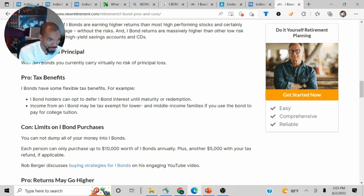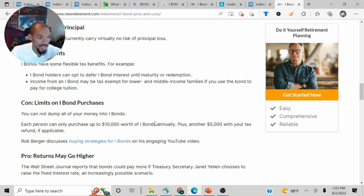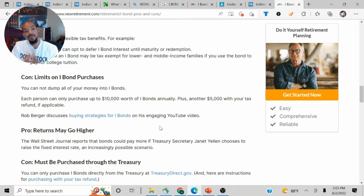The next thing is tax benefits. You won't have to pay state and local tax, but you will have to pay federal taxes. The con is you can only do $10,000 a month, plus $5,000 if you want to do it with your refund. So if you have a large amount of cash, you can only use this to a certain extent.